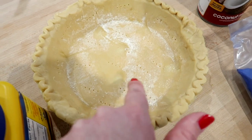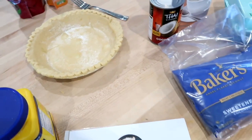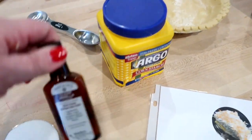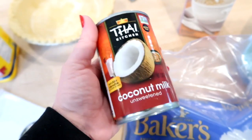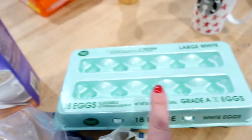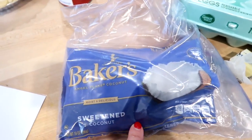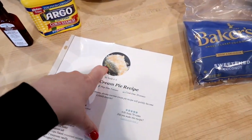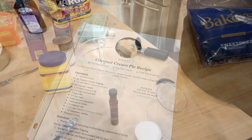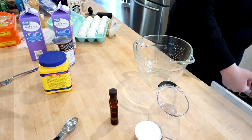You want to make sure that you prick this with a fork so that it doesn't bubble up and ruin your crust. But for the custard, you need cornstarch, vanilla, sugar, coconut milk. Make sure that you get the unsweetened coconut milk and not coconut cream. And then half and half and egg yolks. And then you also need a little bit of butter, some salt, and some sweetened flaked coconut. And then also I'm going to whip up some heavy cream for the top of the pie, but I'll do that later. Okay, so this is a cooked custard pie, which may intimidate you, but don't be intimidated.